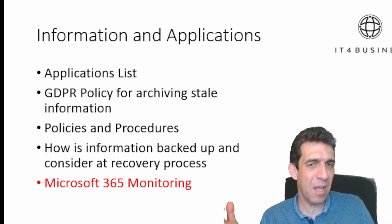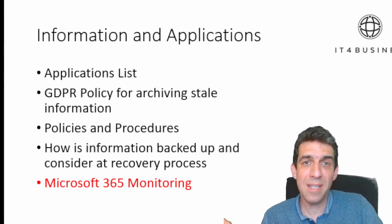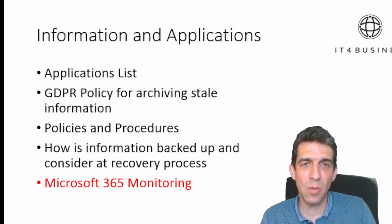What if so-and-so leaves the company? Who's going to take over? Who's going to manage it? What if somebody new needs to have access? You need to have a policy and a procedure for all of this.